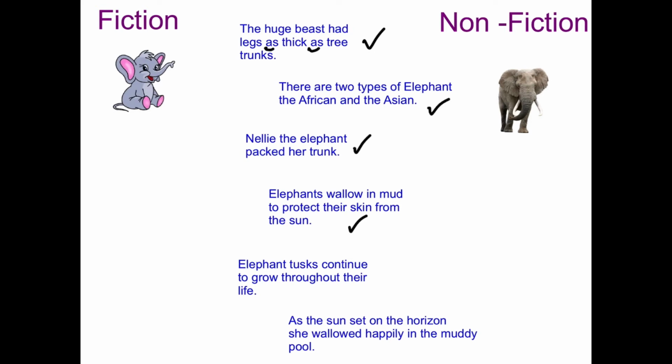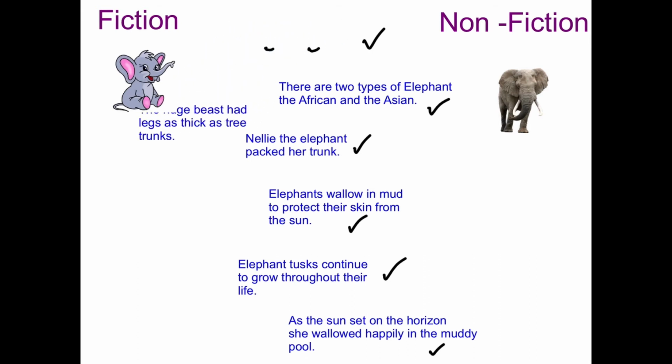Elephant tusks continue to grow throughout their life. As the sun set on the horizon, she wallowed happily in the muddy pool. So what side do you think I need to sort those sentences onto? Now, fiction stories often have description, and similes are a way of describing. So this one, the huge beast had legs as thick as tree trunks, that came from a storybook.